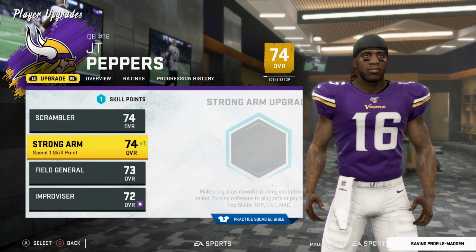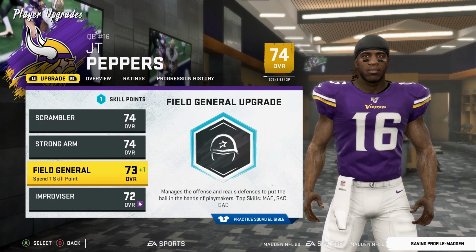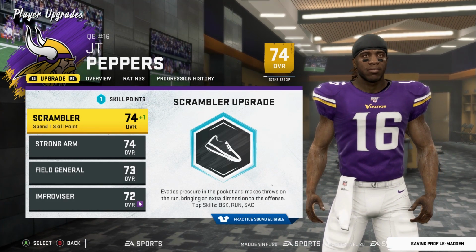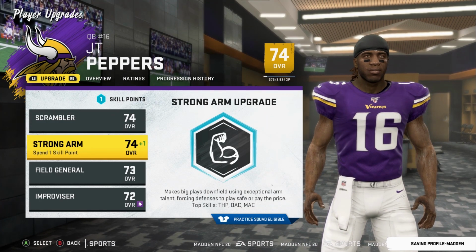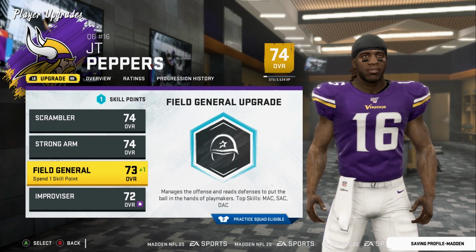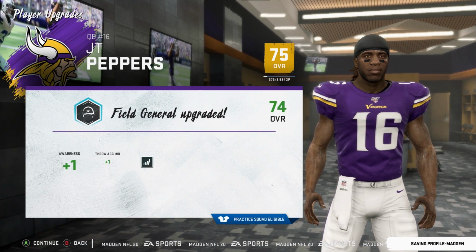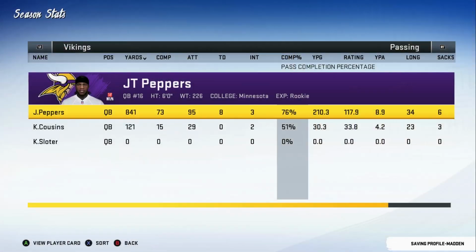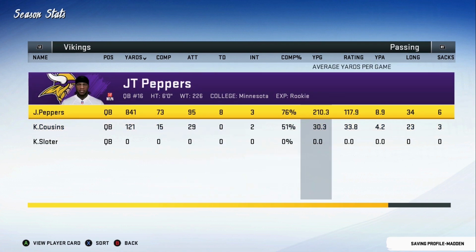So, at the end of the preseason, JT Peppers looks like he's going to get another upgrade, and I want to upgrade something that doesn't have anything to do with improv or scrambler. I want to upgrade his quarterback skill. I want to get him to be more of a pocket passer, a long-term type of quarterback in this league. You don't want to be known as a scrambler only in the NFL. 8 touchdowns and 3 picks.